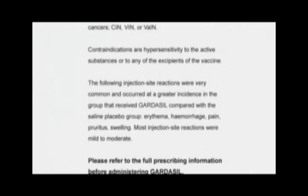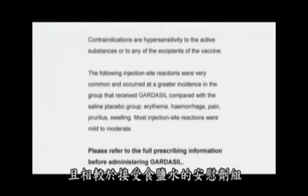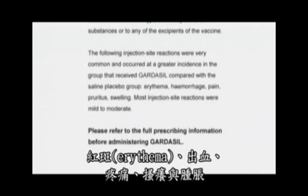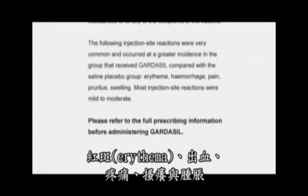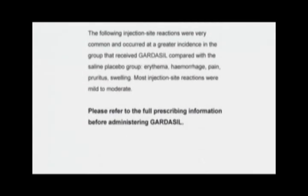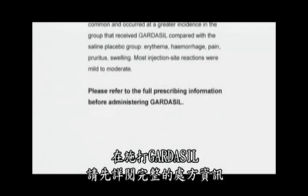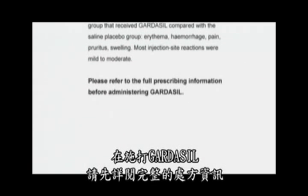The following injection site reactions were very common and occurred at a greater incidence in the group that received Gardasil compared with the saline placebo group: erythema, hemorrhage, pain, pruritus, swelling. Most injection site reactions were mild to moderate. Please refer to the full prescribing information before administering Gardasil.